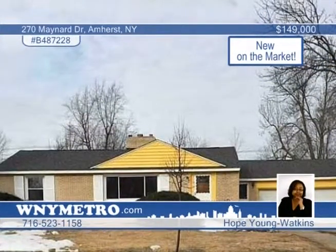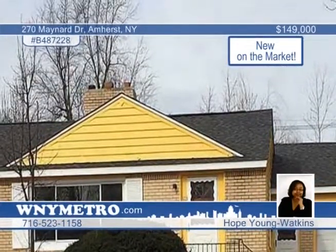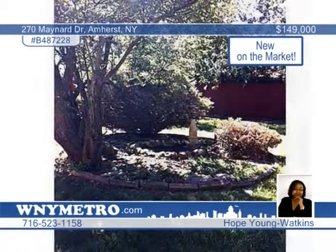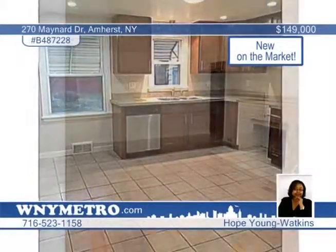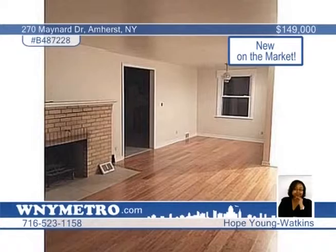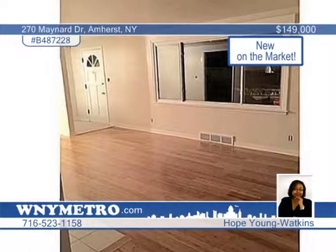If you've seen this 3-bedroom home before, you need to come see it again. This property has been renovated to include a basement with an additional 500 square feet of living space, including a second full bath. This 3-bedroom brick and wood Amherst ranch also boasts a 2-car attached garage. Enter the spacious living room and dining room to enjoy a brick fireplace and large picture windows. From there, discover a fully renovated eat-in kitchen. There's so much more to see. Call Hope Young Watkins today for a showing.